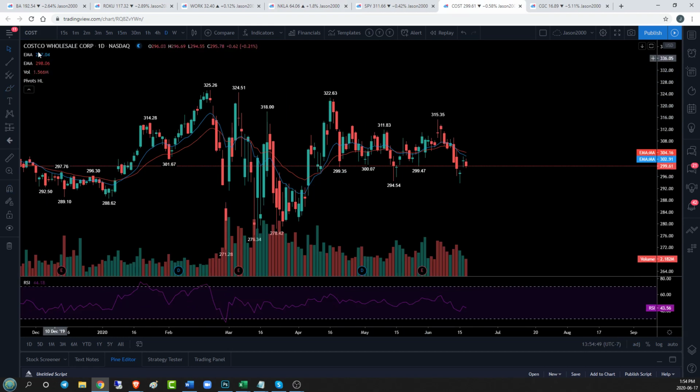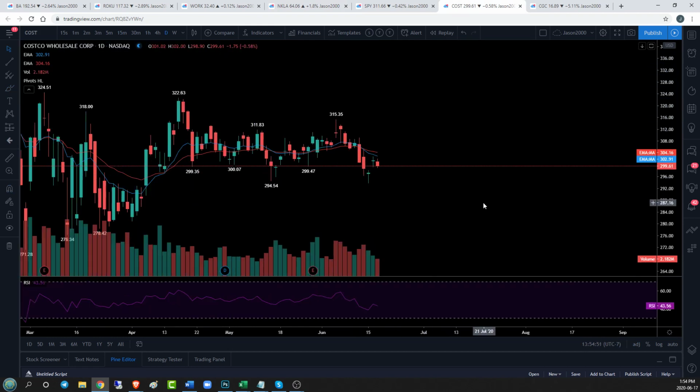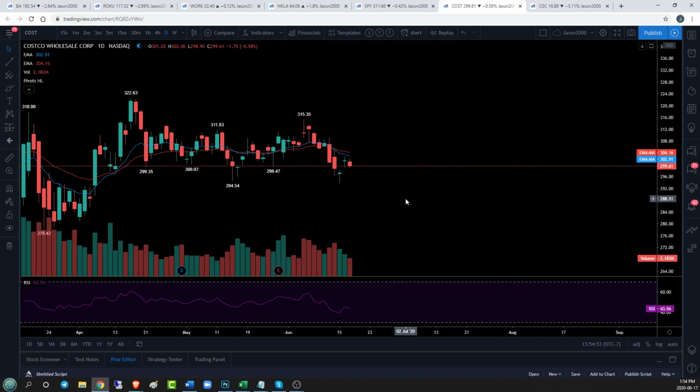Costco. So Costco is a fun one. I haven't looked at this chart yet, but sometimes that is fun. Costco on the daily time frame, almost an inside bar. So we had 1, 2, 3 days to the downside. Bulls have answered back, gapped up into a doji, and now we're seeing a little bit of follow through.